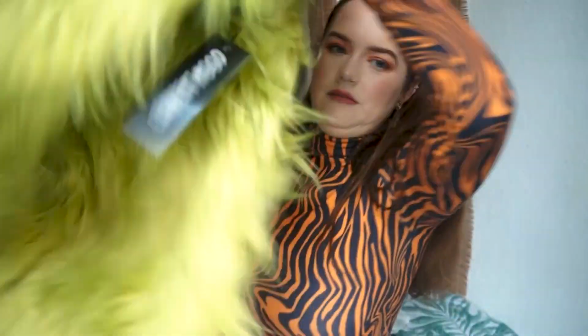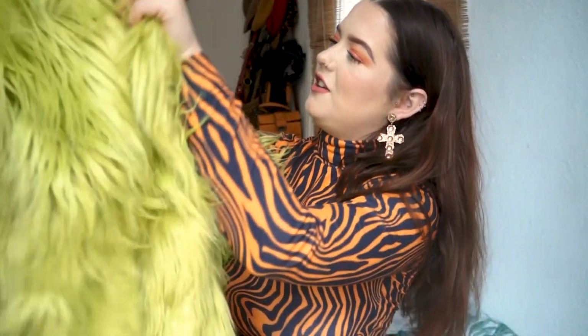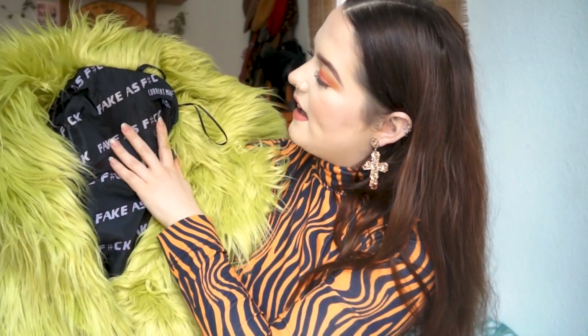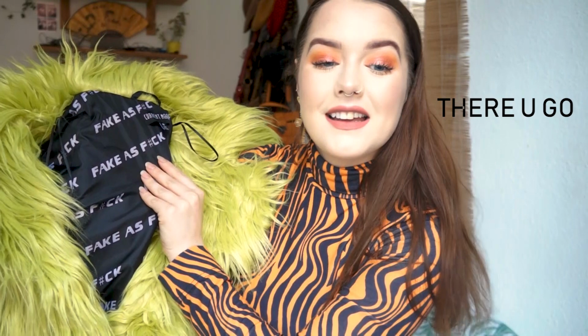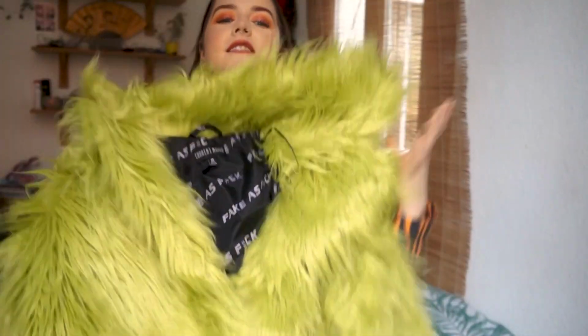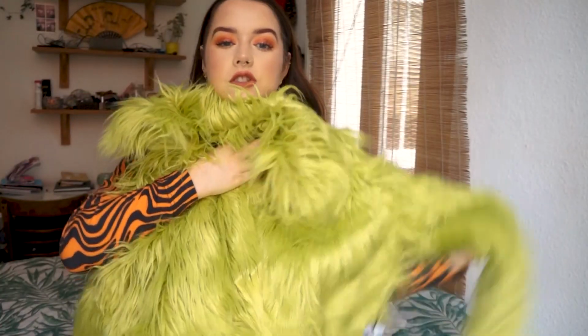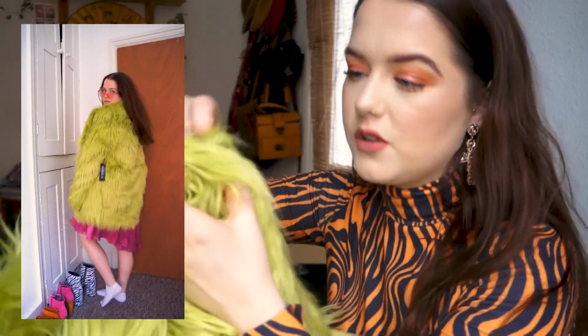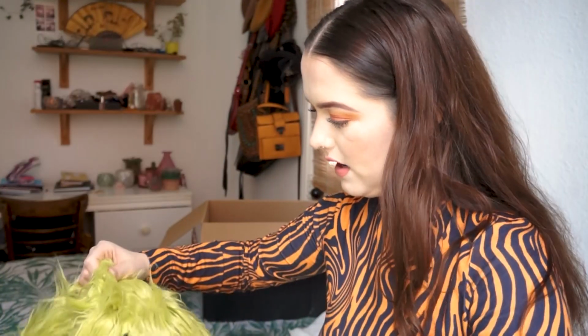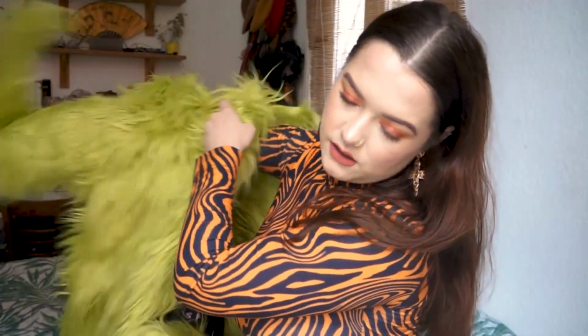I've got a bit of paper and then little gel things. Oh my goodness. Okay, cute. It says fake AS. Fake as shit? Oh, fake as fuck. It's this lime green fur coat, which to me is literally everything. It's quite long. I'll add in a cutaway of me actually wearing it. It has these nice clasps on it. So I've got 1, 2, 3 clasps, which seem pretty standard for a fur coat.